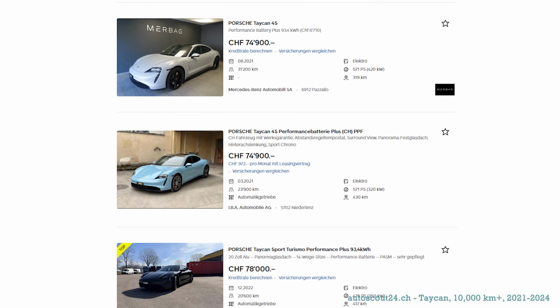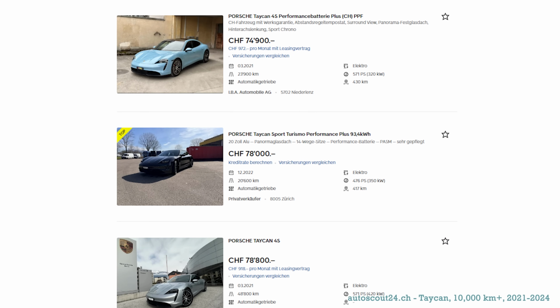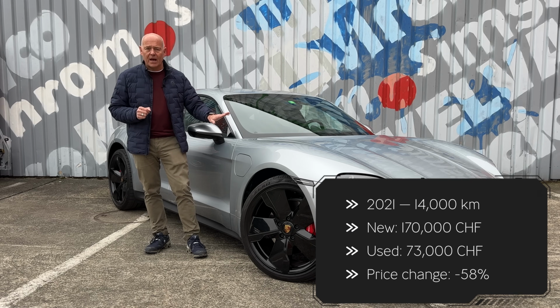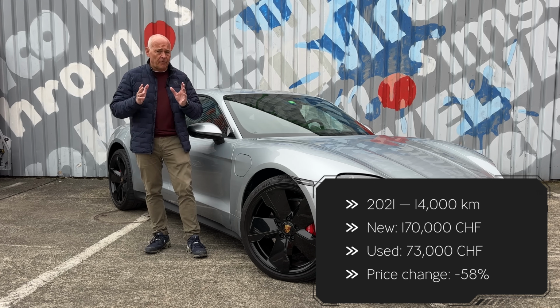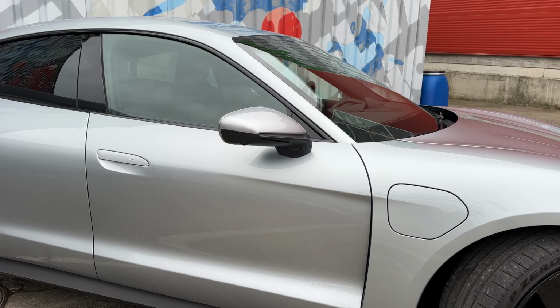In this particular case, this car was new 170,000 Swiss francs, and I bought it at 73,000 Swiss francs. So that's a drop of 58% compared to the new price, and that is very unusual for Porsches, especially a car like this one with just 14,000 kilometers.